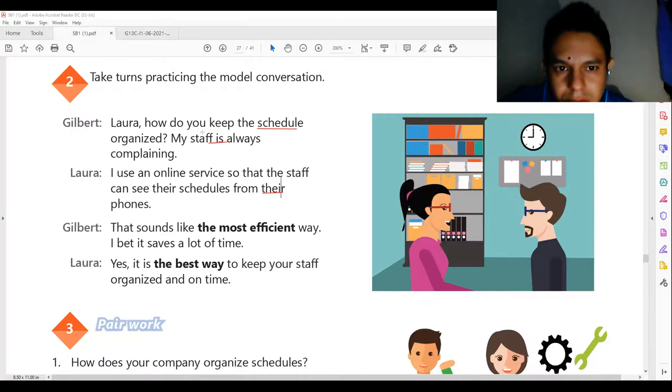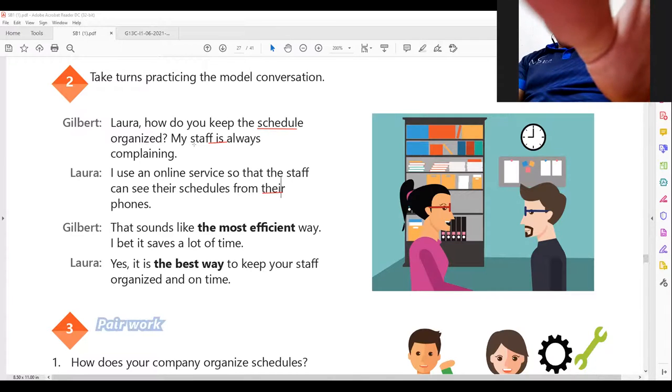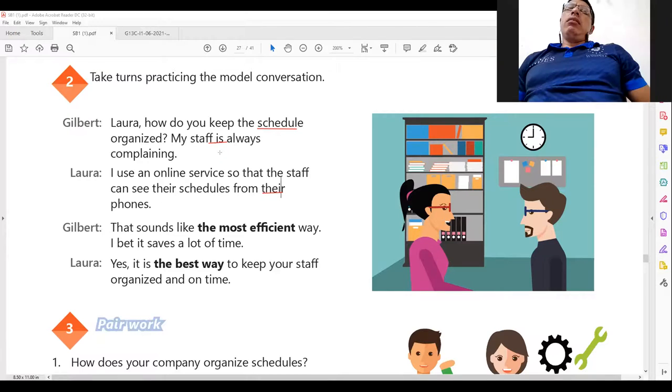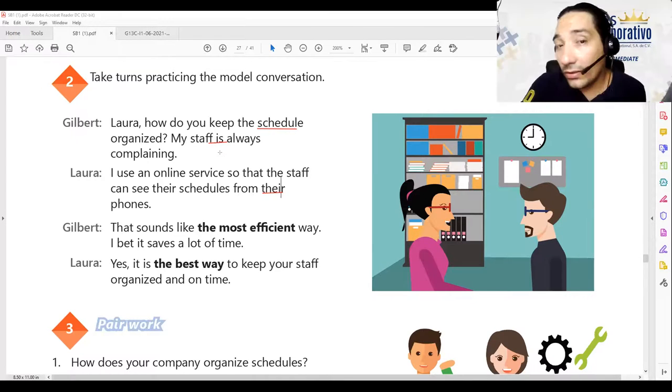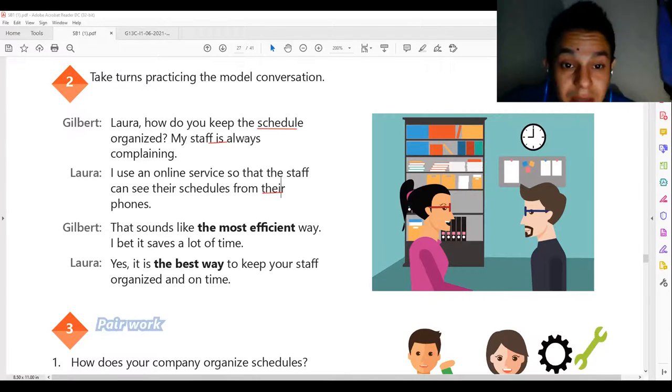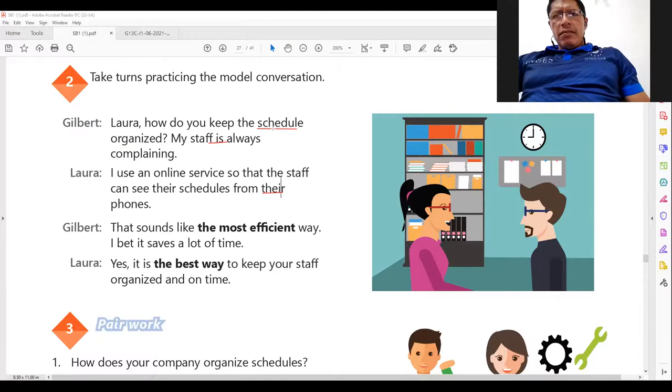Schedule. Okay. Ahora, el chiste de pronunciar naturalmente en inglés es unir todas las palabras que puedas. Sin embargo, no que suene como leer de corrido, sino que saberlo hacer, ¿eh? Y esa es la clave. Si tú aprendes a leer unido la pronunciación, te va a sonar súper bien. Okay? My staff is always complaining. Repeat. My staff is always complaining.